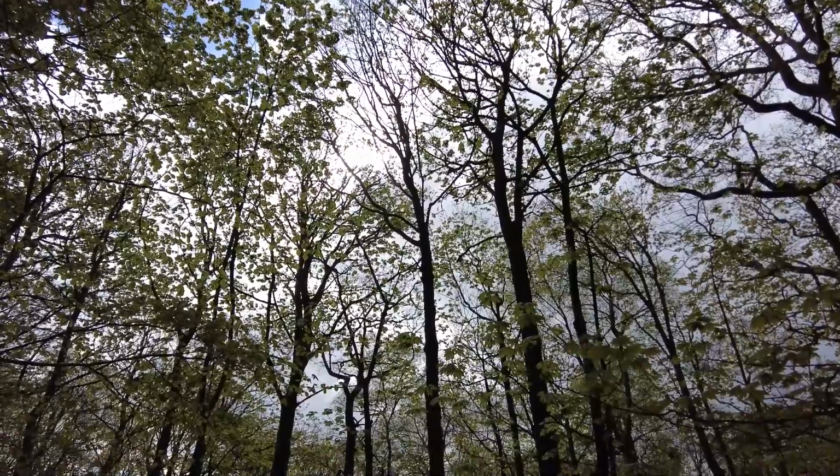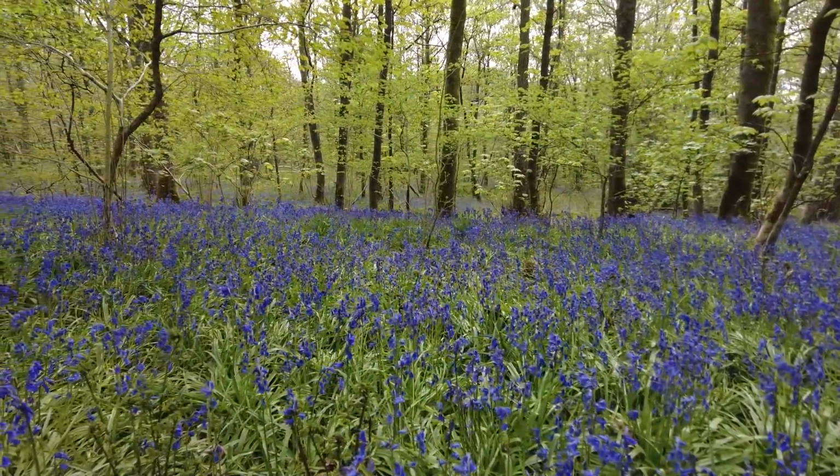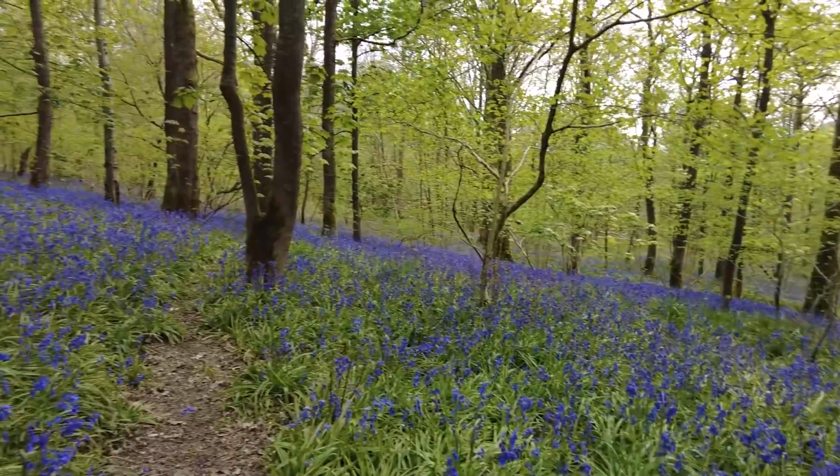But this one's got some really nice straight lines in it. And I like all the trees behind me, all these ones here, all these straight lines there, as you can see in the background there, and the bluebells go up the bank, and I quite like that, and they're really thick and really quite nice. The lower you come down, the thicker they get.